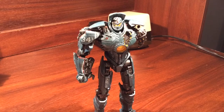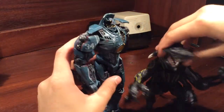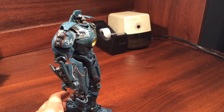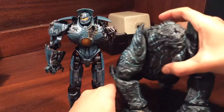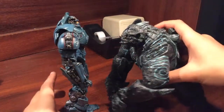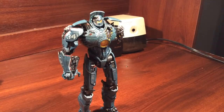Size comparison time. So here is Gipsy Danger compared to the Series 1 knife head, and unfortunately this doesn't work out. Yeah, I need to buy the updated knife head so badly. And compared to another kaiju, here's Leatherback. Oh, I need more kaiju. Looking really sick. And just to get a little size comparison here, here he is compared to the Hong Kong Brawl version.